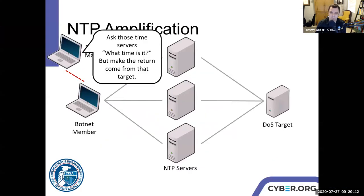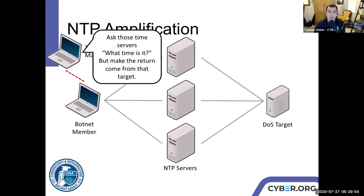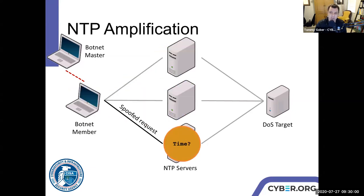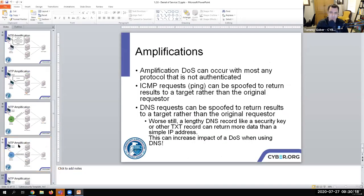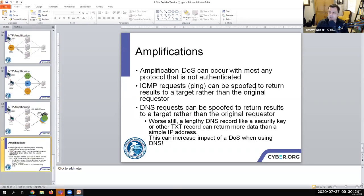Here's an example of how an NTP amplification denial of service works. The attacking botnet might talk to a member and say, hey, ask what time it is. And then the time request goes to each of these time servers that are out there. And then they all respond and attack a target. And of course that will happen many, many times, more than just three times per member. But of course that's enough to make the target sizzle a little bit. So that's the length of this PowerPoint. Otherwise you're looking at five slides on denial of service.